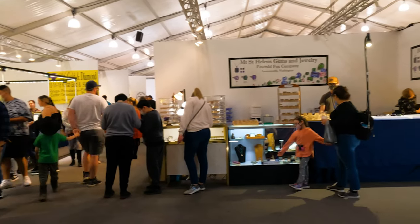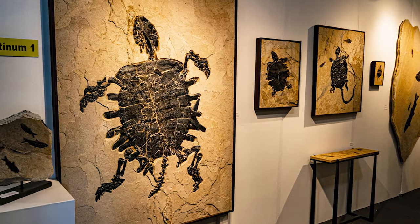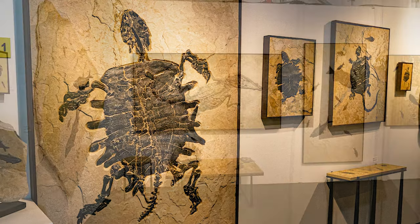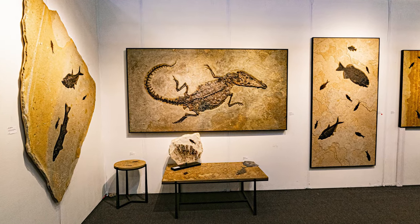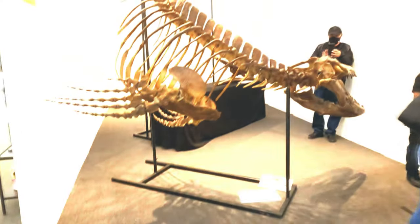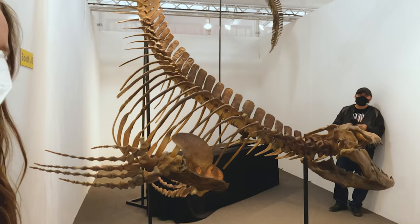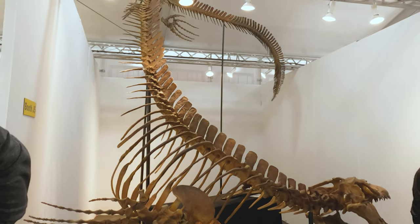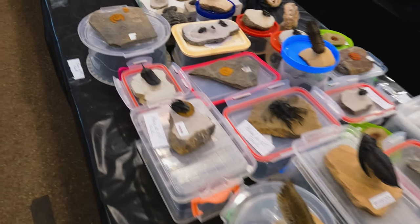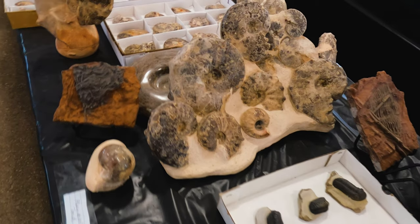Today we're exploring the gems, minerals, jewelry, and fossil displays that make up Tucson's annual Gem and Mineral Show. Tucson's Gem and Mineral Show doesn't just have gems and minerals. They also have some of the coolest and most awe-inspiring fossils that you will probably ever see. Take a trip back in time and even purchase your favorite fossil display. Fossilized turtles, crocodiles, fish, trilobites, and even dinosaurs can be found here at Tucson's Gem and Mineral Show.